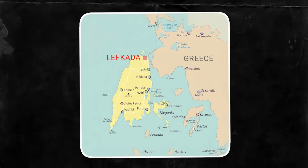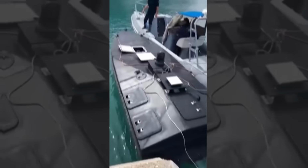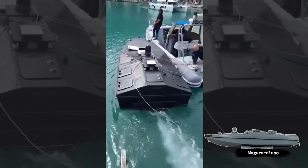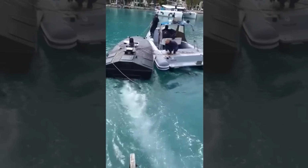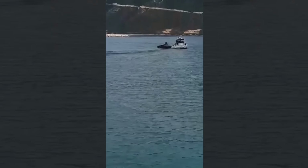A fisherman on Lefkada found something in a sea cave he wasn't expecting. An armed Magura-class drone boat rigged with explosives and 3 live detonators still drifting through Greek waters.